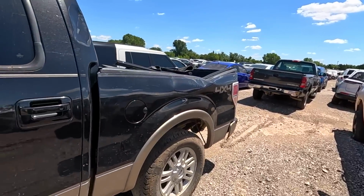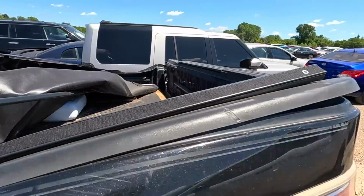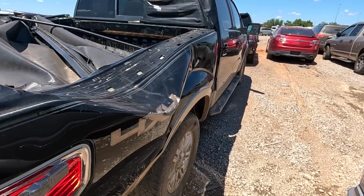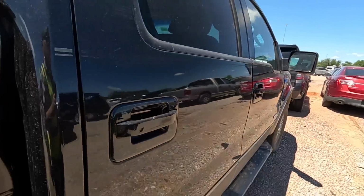Something fell on this back too. I mean, it's still completely usable though. Again, you need to replace the bed. Is this the V8? Oh, wow. Oh, no, no, no. It smashed this side into the window, so you probably won't be able to get a window put back in that.